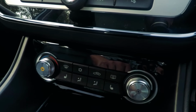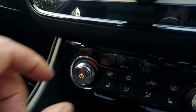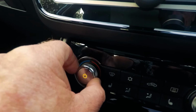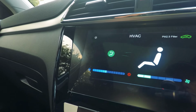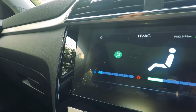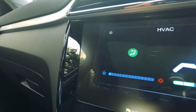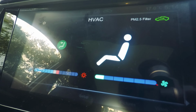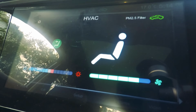The climate control does not give you climate control, so you don't have 16 to 25 degrees as a range. You just have a snowflake at one end, and what's at the other end? A red snowflake, and all you have is a scale between the blue and the red. So you kind of have to count the number of bars of blue or red that you want to get a temperature that you're happy with. So it's not very intuitive to use. Similarly, the fan speed is a bit slow to respond.